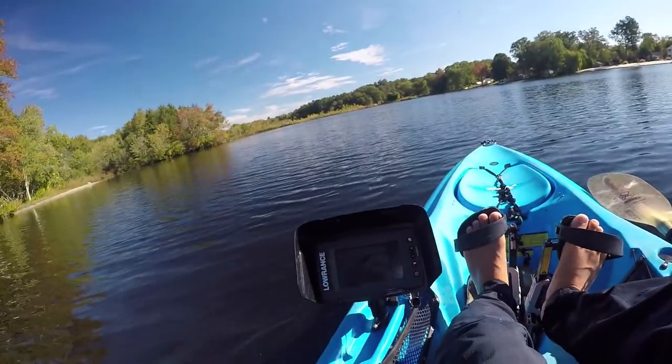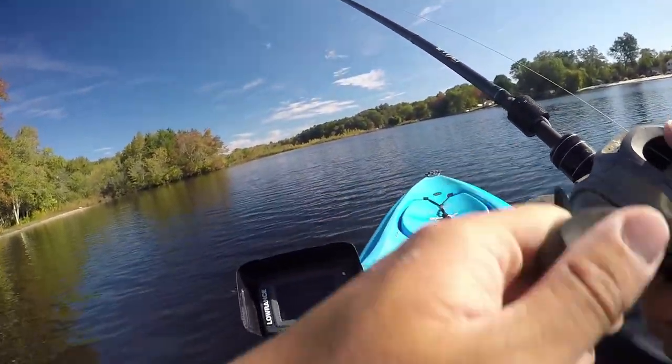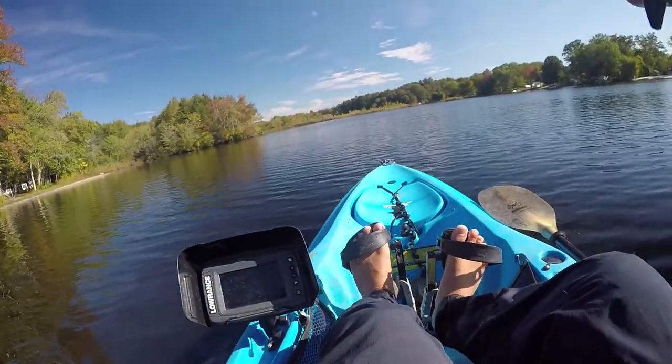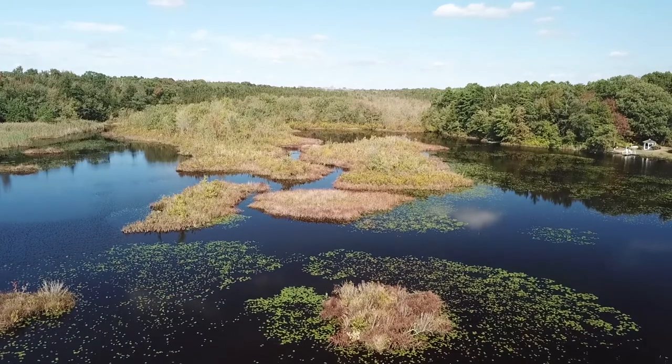All right, so just going to start casting. I see some lily pads in that cove over there. I might have to switch over to a weightless Zoom Fluke and cover some of those, or use one of my frogs. Holy smokes, that's a lot of lily pads up where the feeder creek is at.